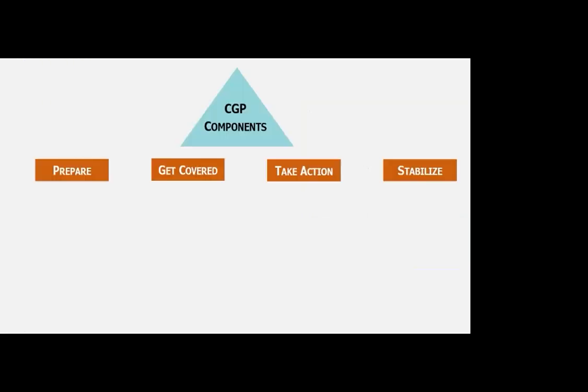Lastly, in terms of background, we're going to be talking about a number of changes from the last permit, but basically we've maintained the core structure of the CGP over time. We haven't modified that. It comes down to 4 basic things. You're preparing for coverage, you're getting coverage, you're implementing or taking action to comply, and you're stabilizing the site.